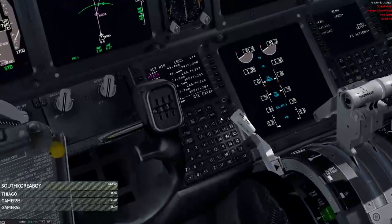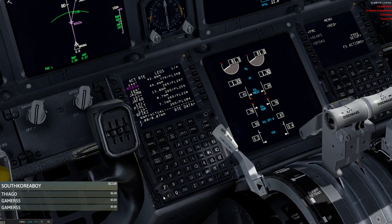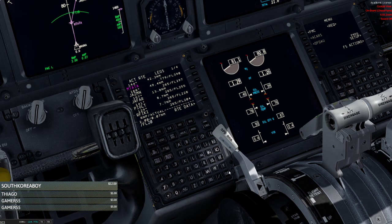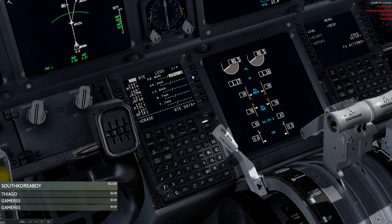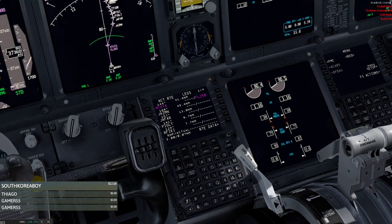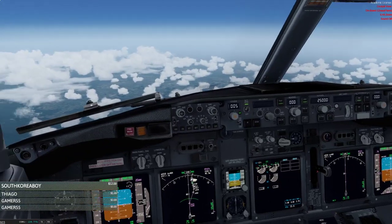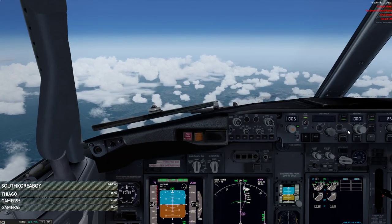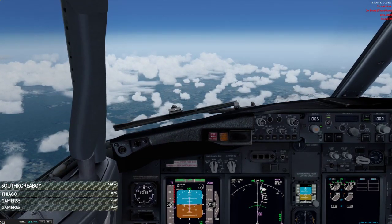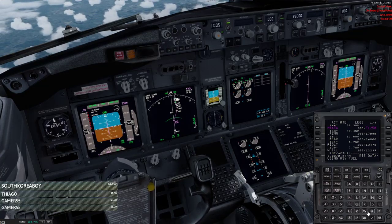Alright, let's just get that altitude restriction in there. Slash FL250. Here we go. And now we can get VNAV on. There we go, all the new altitudes are in.